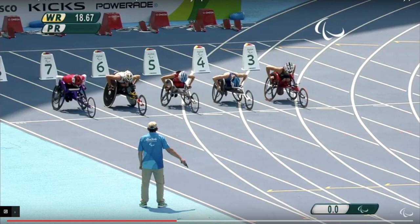So we have a great lineup here. In lane 4, we've got Michelle Stilwell from Canada, who I actually had the high pleasure of working with between 2010 and 2014, and I really got to know her well. An exceptional athlete who pays a lot of attention to detail, and I would say one of the very top T52 women. Unfortunately, she retired after those games. But for sure, one of the great T52 athletes that's ever been around.